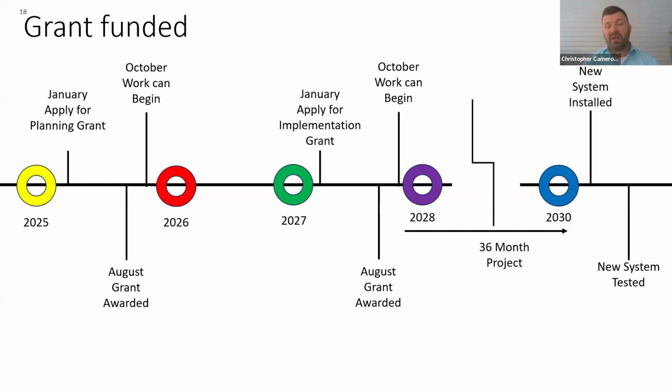If you're looking at replacing your mechanical system, that's how long it could go out. So if you're looking at maybe having started this year, it could be 2030 before that system's in and operating, potentially. And I mean, that's even a whole different administration when you think about it. It's 5 years from now down the road.